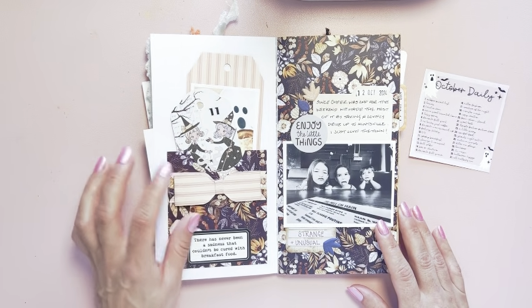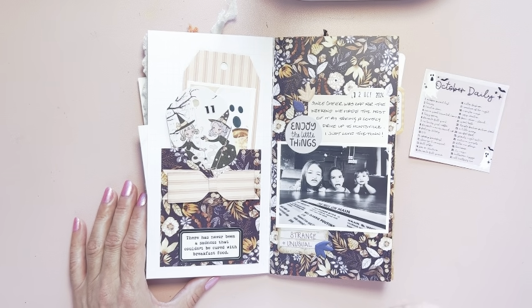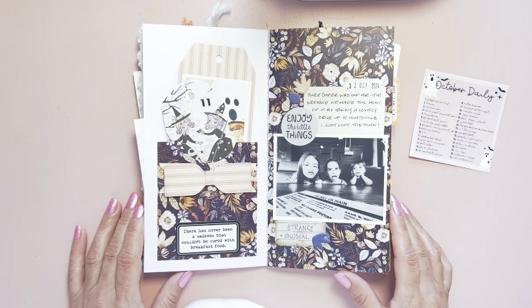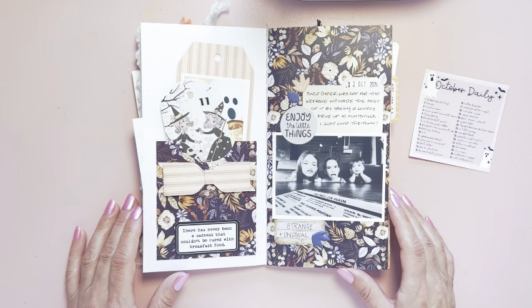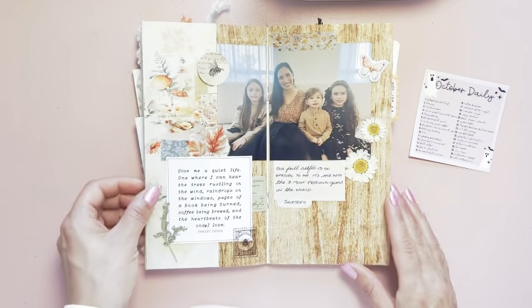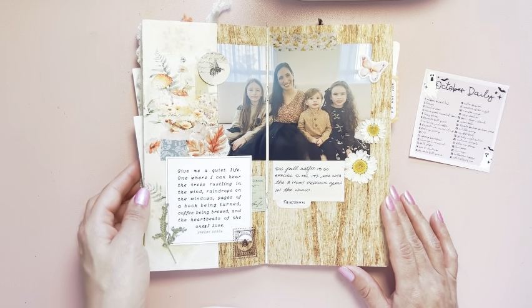I'm gonna have to talk faster because we're not even halfway through. Okay, so day 12 is Strange and Unusual, and we had headed out. We went on a little day trip, and I had this photo of my kids, which they're super cute and strange and unusual all at the same time. So I just documented that.